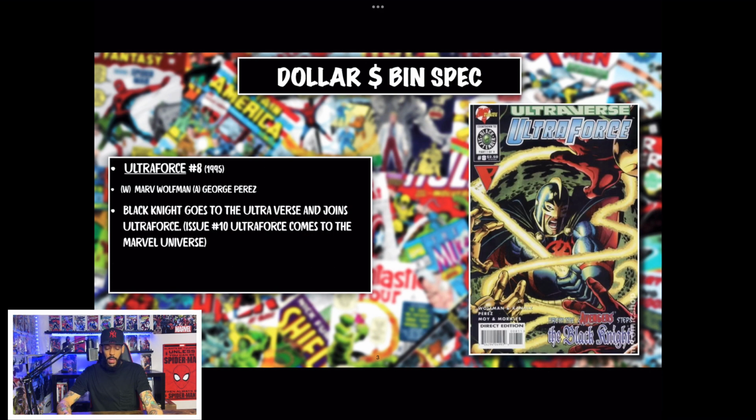And the next one we got here is Ultra Force issue 8. It's by Mark Wolfman and George Perez. Came out in 1995. In this issue, the Black Knight goes into the Ultraverse and he joins Ultra Force. And in issue 10, he brings them over to the Marvel Universe. I mean, will that happen? I don't think so, but with What If and all that stuff, you never know. They might put him in an episode of What If or something. And I mean, you could find this definitely for $1 out there.